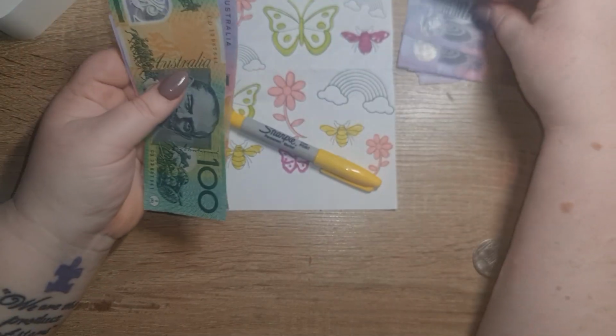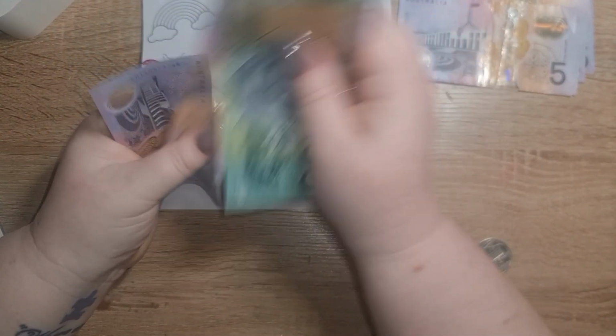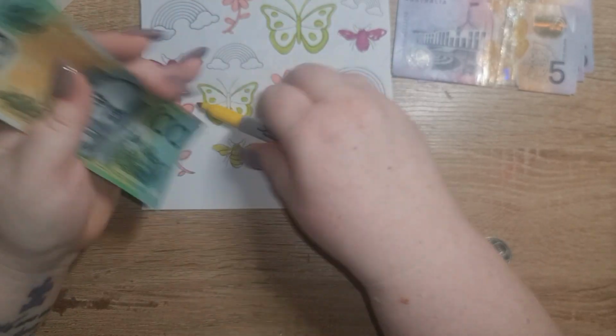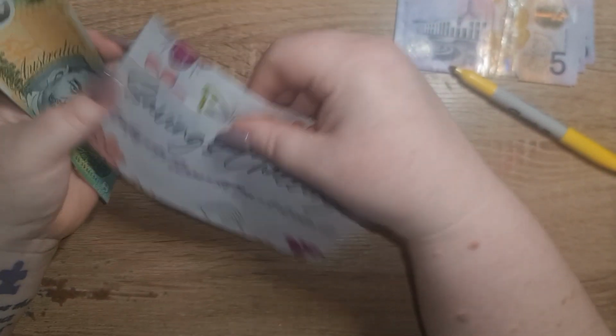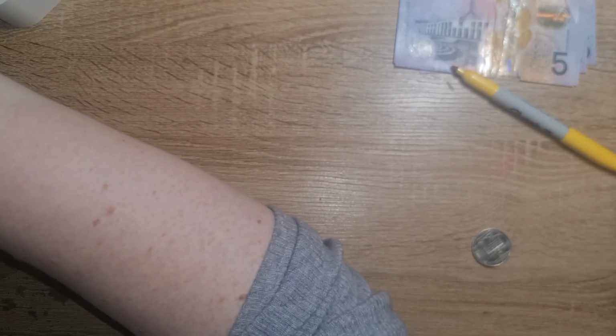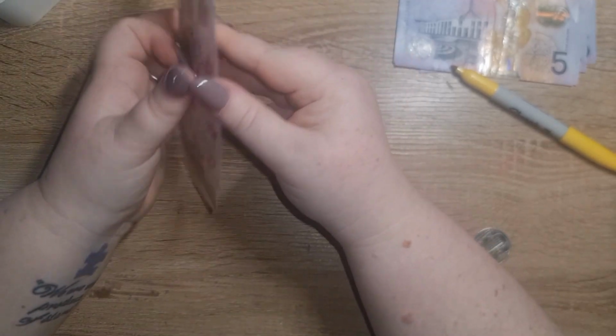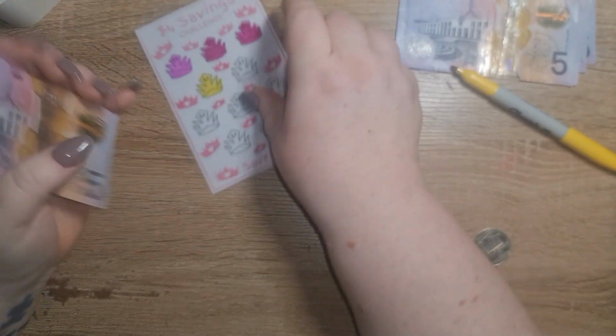So we've got 100, 5, 10, 15, 25. So what? It's going to be 155 by the end of it. That's good. And that's going to be really good for Easter. We might even nearly fully fund that, because I think we're doing $100 for each kid, and then I think $50 for me and Les each.